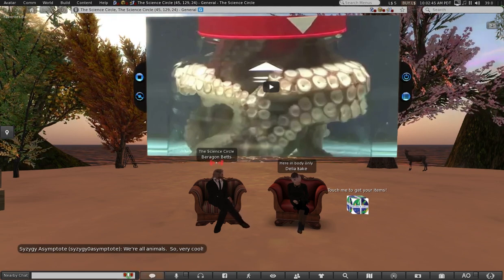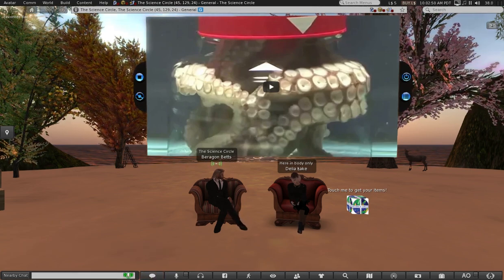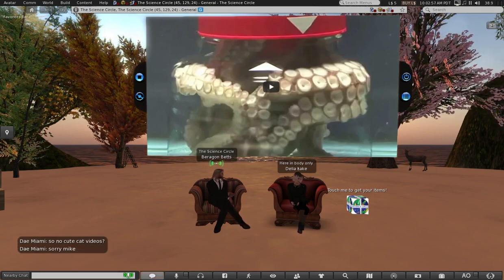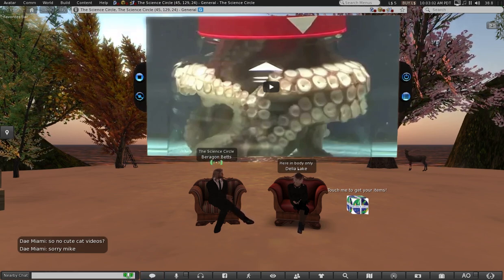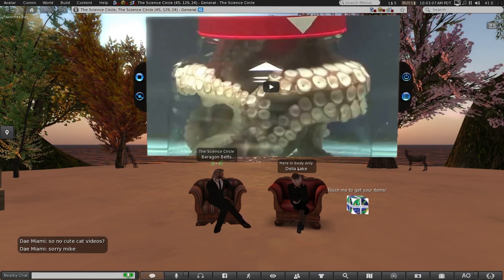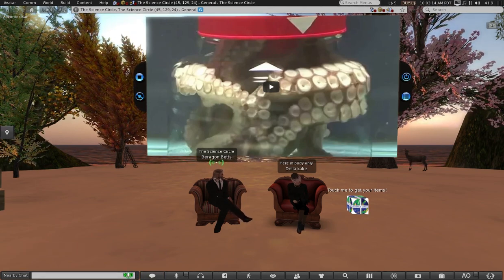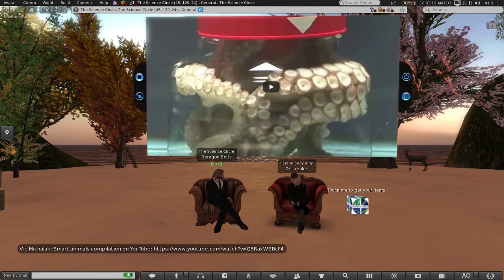Key to this whole experiment here is going to be synchronized video viewing. So I have rezzed here a special screen, the Paralvision screen, which has a cool feature that allows everyone in the parcel to all be watching the video from the same point. So it synchronizes the video. What's going to happen is I'm going to load a link to the screen.